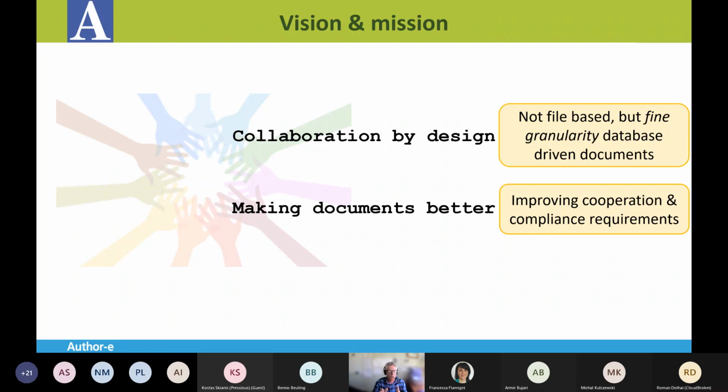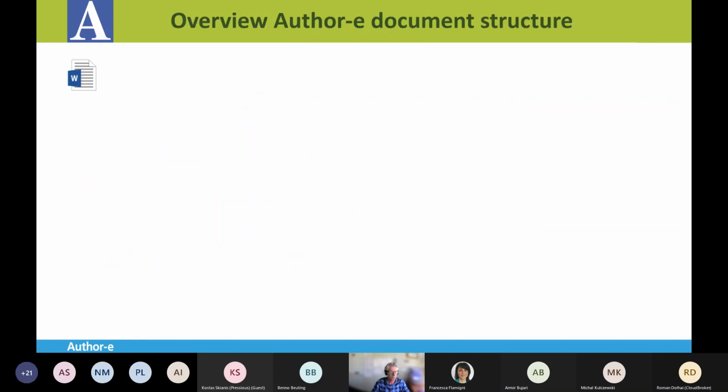And that allows you to do all kinds of things with it, which are not so easy to do with normal Word documents, for instance. And the mission, of course, is to improve the document quality, to improve cooperation, to meet compliance requirements, etc.